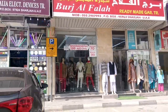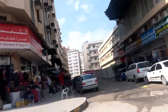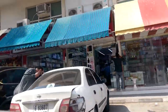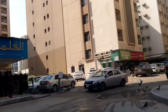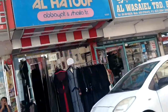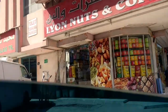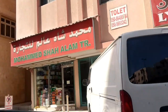So this is Burj Fala. I walked over here before, and really their clothes are nice. You guys can visit. I just saw this shop which has a buyer for 35. Wow. So these are all the nuts and coffee shops. They are amazing.